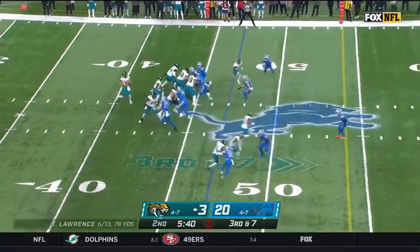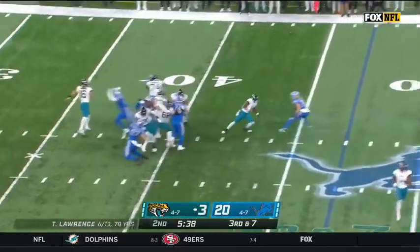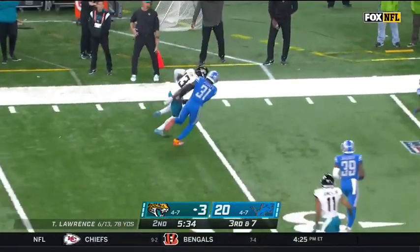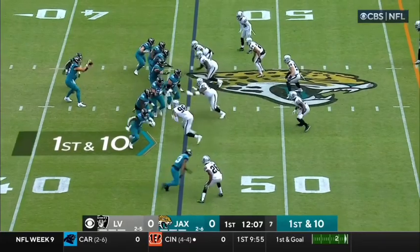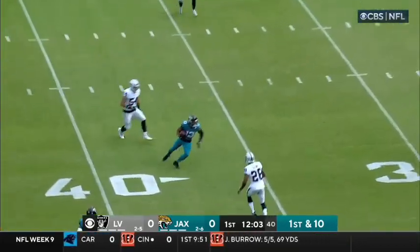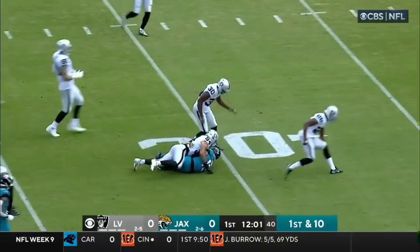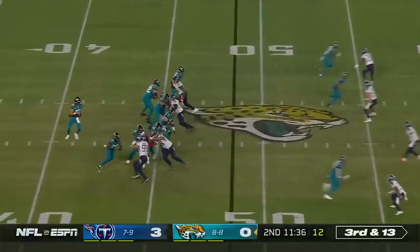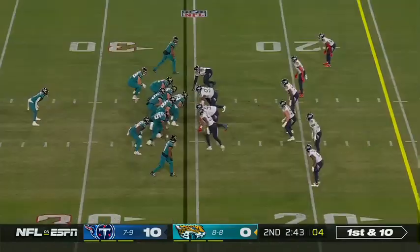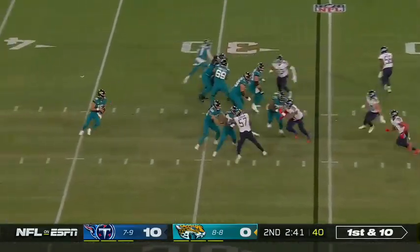Does not have a target or catch today. Floating one for Christian Kirk. He's open inside the 35, inside the 30. That's a lot. Lawrence fires wide open man, and it's caught in Vegas territory. Lawrence over the middle. He's got his man in a first. Under three to go in the first half. Lawrence keeps.